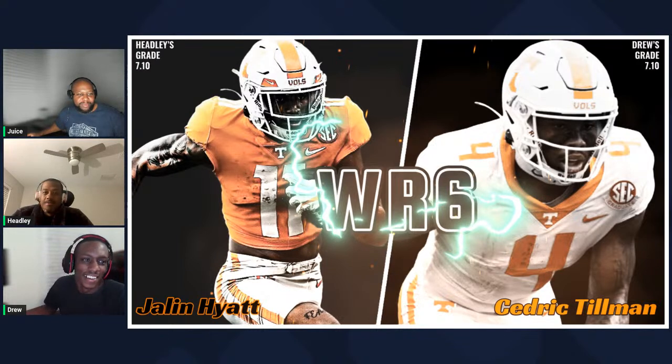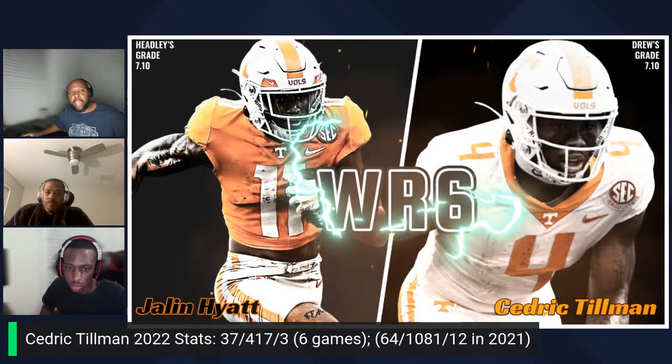I start with you, Drew. Cedric Tillman, your thoughts on him? Obviously, he missed a chunk of the season. His numbers weren't necessarily as good as his 2021 numbers, as you can see below. And Hyatt stole the show. What do you like about Tillman? Why are you higher on Tillman than Hyatt? Because I think he has the ability to be the complete receiver.